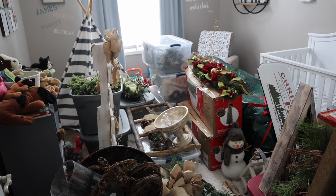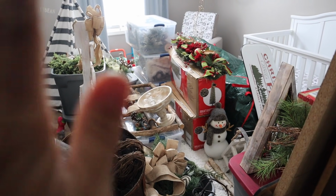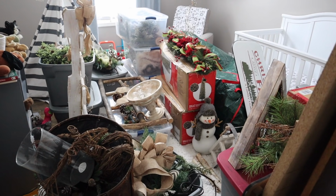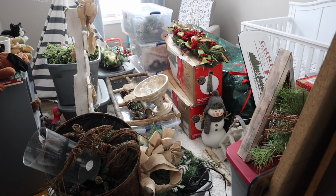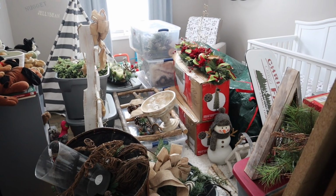So this is stuff that belongs in the attic that has all been pulled out. This is all Christmas decor that I'm gonna go through and get nice and organized and put away. And then let's go downstairs and I'm gonna show you what I'm doing down there.